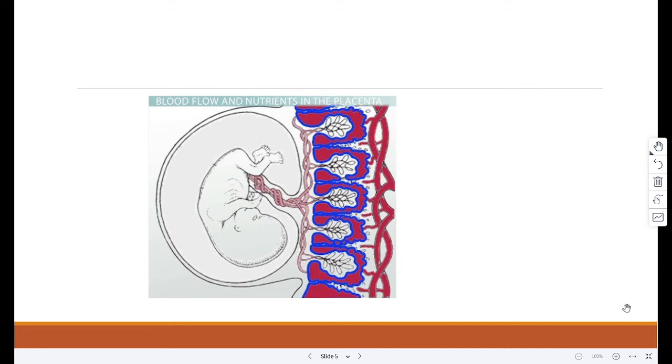Now, the mother's blood also absorbs the waste from the fetus's blood in the placenta. Substances like carbon dioxide and urea are removed from the fetus's blood so that they do not build up to dangerous levels. Movement of all molecules across the placenta occurs by diffusion due to differences in concentration gradient. The placenta is adapted for this diffusion by having a large surface area and a thin wall for efficient diffusion.